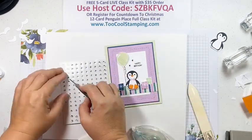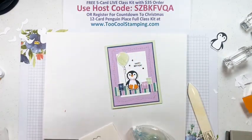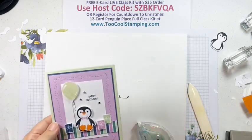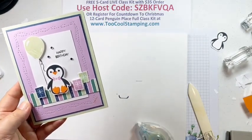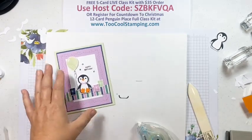Sparkly, sparkly. There we go. All right. So you can see it's not just for Christmas, it's also a fun little birthday card as well. So you'll get all the parts and pieces in your 5-card kit to make this cute birthday card.